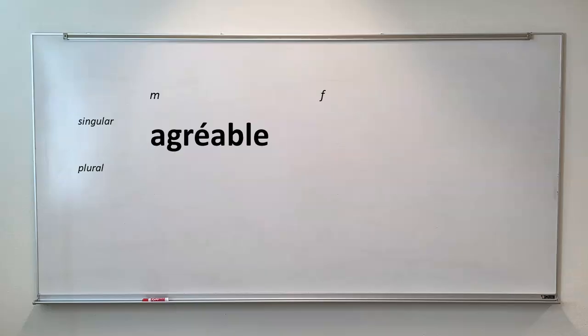Okay, let's try another one. Agréable. This looks like agreeable in English. It's related. The way it's usually translated to English is pleasant. So we use agréable in French in the context of pleasant to describe someone. So for example, if I wanted to talk about he's a pleasant person or he is pleasant, I would use agréable. So the rule is to get the feminine, you add an E, but since it already ends in an unaccented E, then you leave it as it is. So we have agréable.